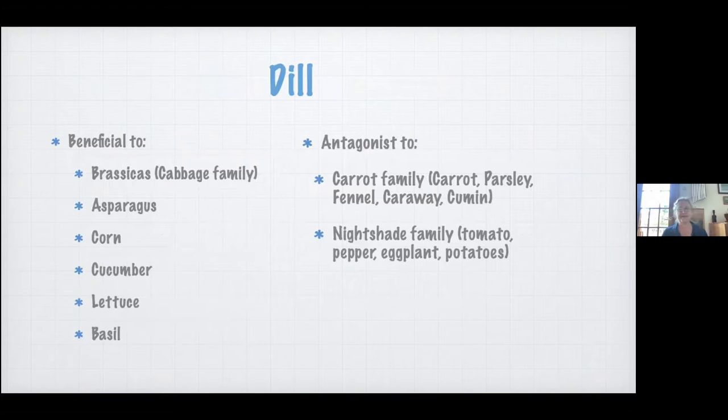So it turns out that dill is actually okay with the brassicas, so all the cabbage family, asparagus, corn, cucumber, lettuce, and basil, but doesn't like the carrot family and doesn't like the tomato family. So carrots may love tomatoes, but dill does not love tomatoes or eggplant or potatoes or peppers.